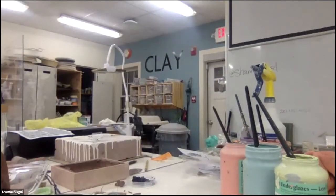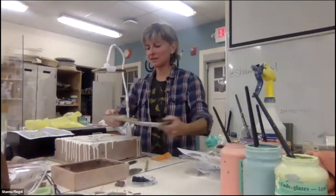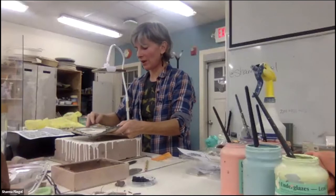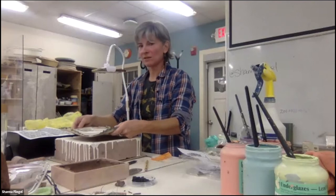This is another piece. I'm showing you these so you can see how this translates to here. Here's all the sgraffito, and there are these hands in the background, right? And they've got sort of pushing back the, that's the thermofax there.